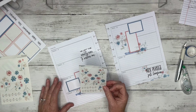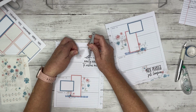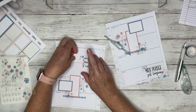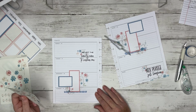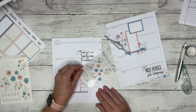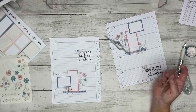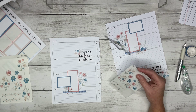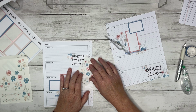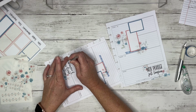All right, so now I want to decorate around my quote. So we're going to put this up top here. And I just like putting my quote over top of my florals. I think it looks better. And then let's see, do I want to decorate down here? I don't know if I do or not. Decisions. Let's see. Yeah, I think I will. I'll use this one. This is pretty. Oops.